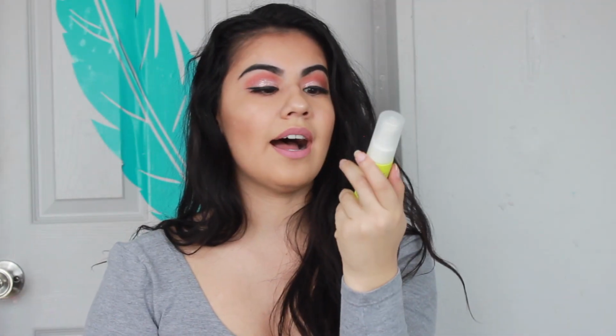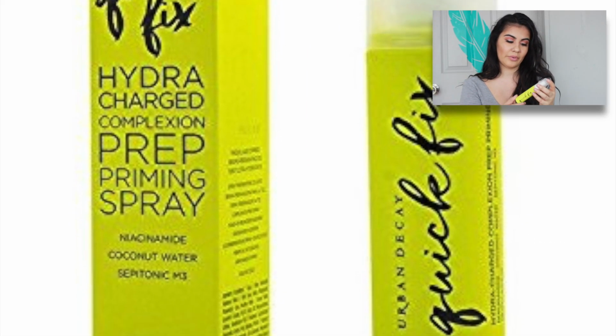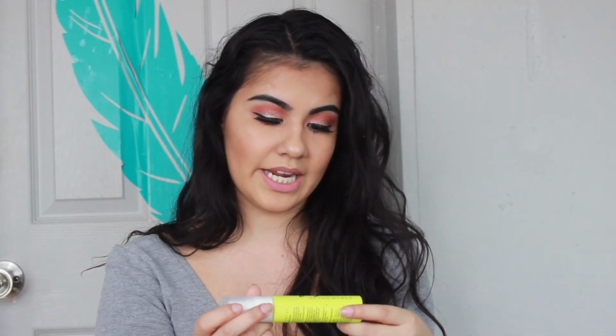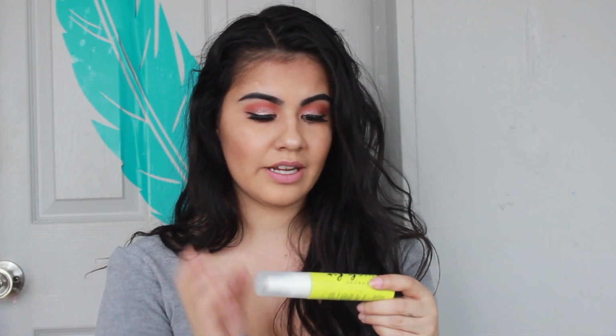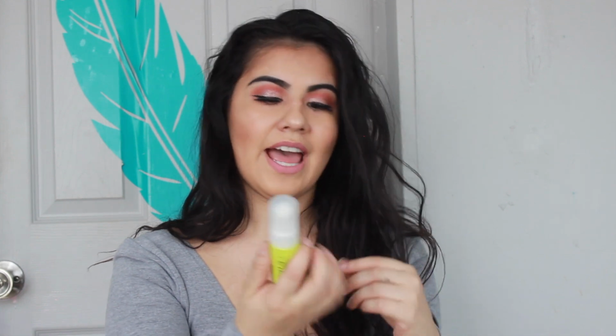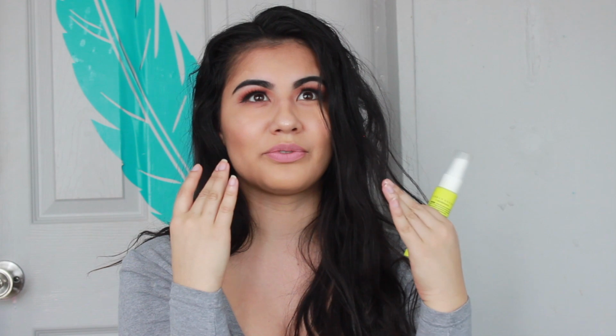The next one, I actually had already finished one of these, but I had to get my hands on another one because I also got this in one of my play boxes, and it's the Urban Decay Quick Fix. It's a Hydra Charged Complexion Prep Priming Spray. And I love this because I like the dewiness, the hydrated, moisturized type of look. I don't really like the dry mattifying. That's just my personal preference.